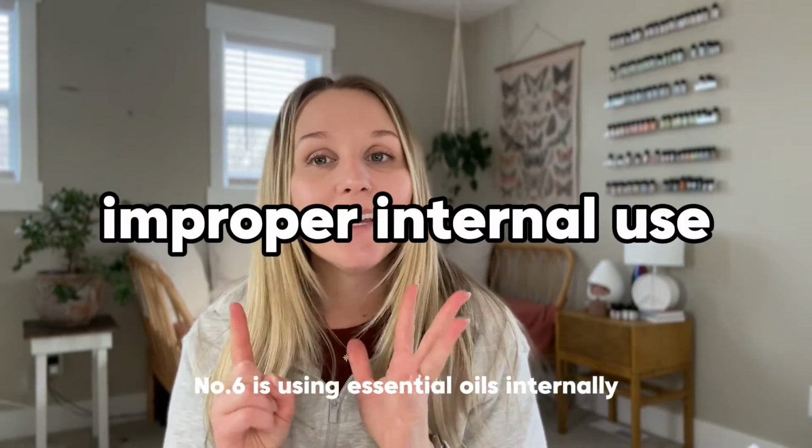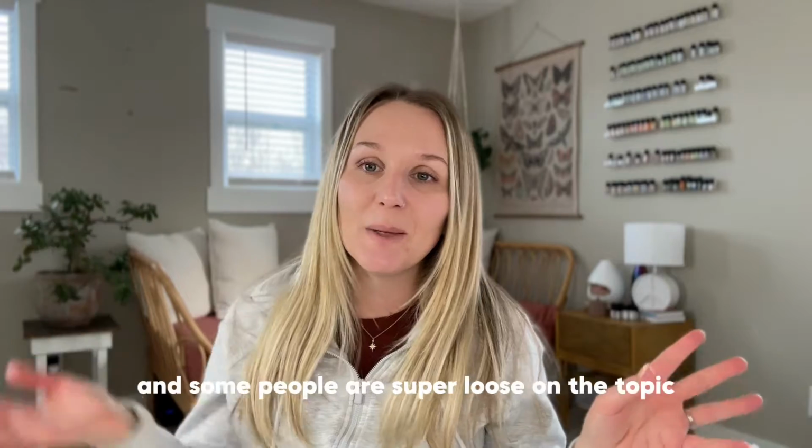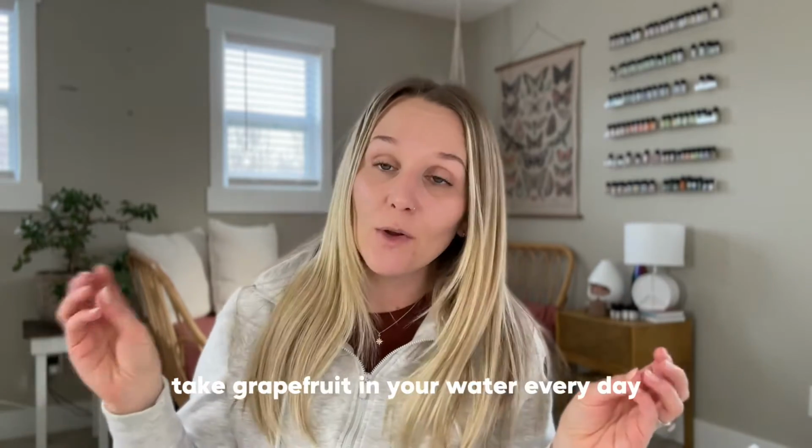Number 6 is using essential oils internally without guidance. And this one is controversial. I know, some people say essential oils cannot be ingested, and some people are super loose on the topic. Take grapefruit in your water every day.